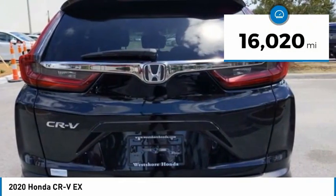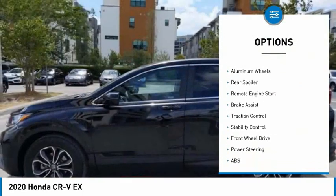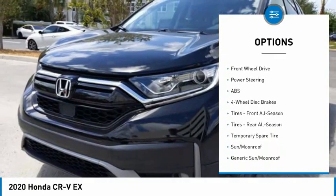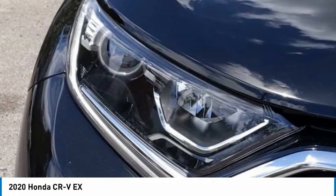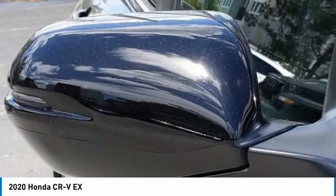Here are some of this vehicle's great options: tire pressure monitor, turbocharged, blind spot monitor, heated mirrors, aluminum wheels, rear spoiler, remote engine start, brake assist, traction control, stability control. Take this vehicle for a spin and see why so many shoppers are now proud owners.